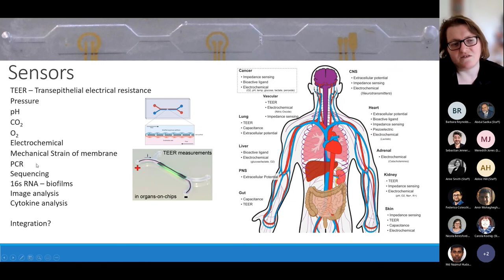And then you've got a lot of other data. So where I had the little sample port, I might be taking samples out of there to take for PCR, for sequencing. Where we're doing our biofilm analysis, we'll be doing 16S RNA to understand what bacteria we're forming in terms of the biofilms, or what bacteria are in those biofilms.